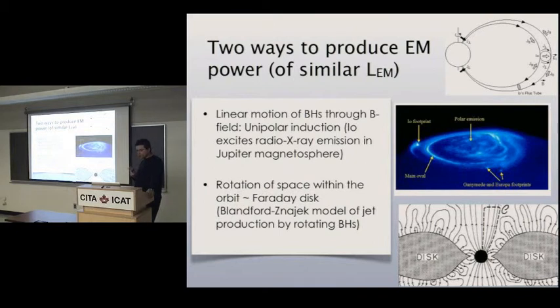There are two ways, I think, to produce electromagnetic power, an electromagnetic signal. One is quite solid, another is more fishy, but still I will explain both. Somewhat strangely, they turn out to be of the same power if you do the estimates. First, if you have a linear motion of a black hole through a magnetic field, the black hole will act as a unipolar inductor, in a way somewhat similar to how Io excites radio through X-ray emission in Jupiter's magnetosphere.